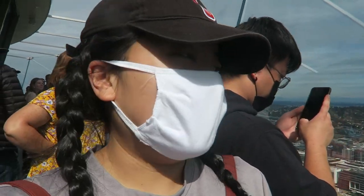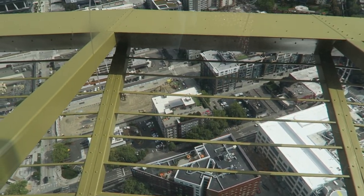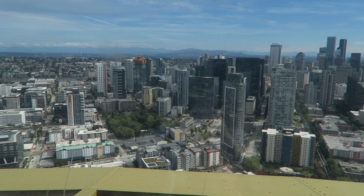My jacket, so I was like, woo. But here's the view from down below. If you look straight ahead, you can see the mountain in the back too.